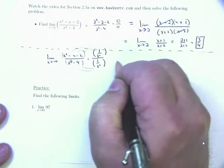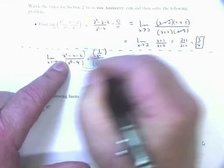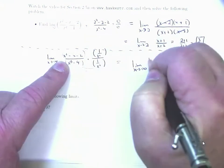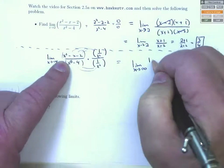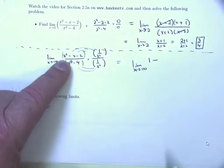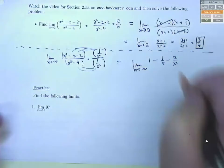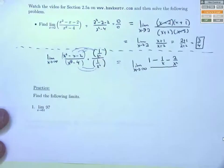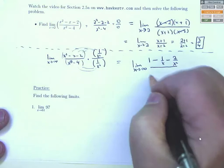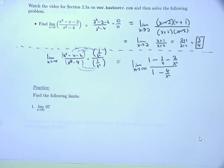So this would be equal to the limit as x approaches infinity of x squared times 1 over x squared, which is 1, because the x squared cancels, minus x times 1 over x squared, x divided by x squared, one of the x's cancels, you're left with just 1 over x, minus 2 times 1 over x squared is actually minus 2 over x squared, nothing canceled there, divided by, now distribute the 1 over x squared through the denominator. x squared times 1 over x squared is a 1, minus 4 times 1 over x squared is 4 over x squared. Now, applying that limit property about when the infinities are in the denominator.